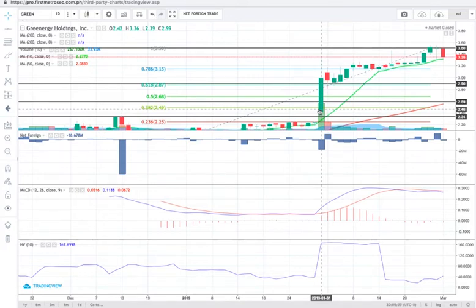That was when the price was still ranging between 2.39 and 2.99. Again, if you entered the position on GREEN between 2.39 and 2.99, and if you applied 5 to 10% of risk, then I think it's still okay to hold your position on GREEN.